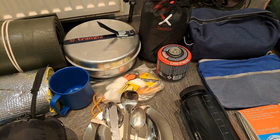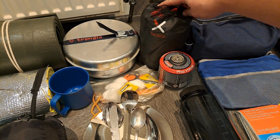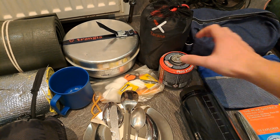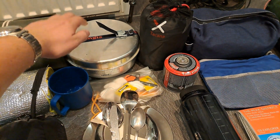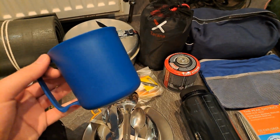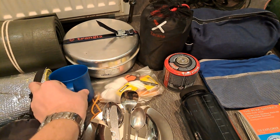For my cook system, I sometimes take a Trangia. Last year, I also bought myself the OEX Tucana. It's a bit like the Jetboil, but a bit larger and quite a bit cheaper. That runs on gas. The Trangia runs on methanol. I do have a canister I normally carry that in, although I've not found that for this video. Plastic cup / mug, lightweight, cheap.